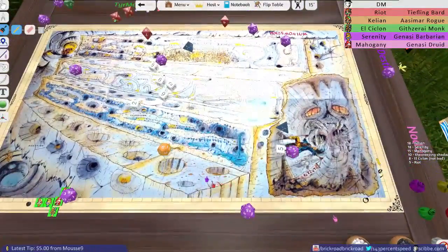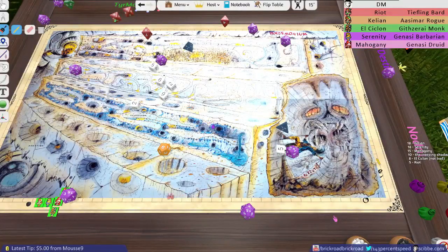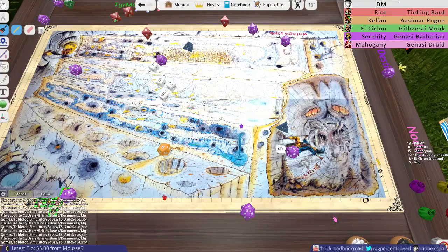Alright. Kelian, you're surprised. Serenity, you're surprised. Mahogany, you're surprised. The creeping shadow is not surprised. I disagree with that, but okay. How does a 22 do for AC? Who's it attacking? Me? You, the front of the line. I don't think it matters who you ask. I'm gonna kill Kelian. It's gonna be great. Yeah. I rolled pretty low though. 13 psychic damage. That's enough.